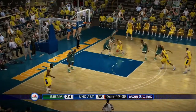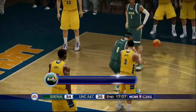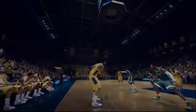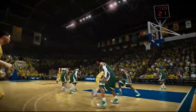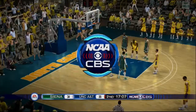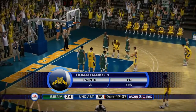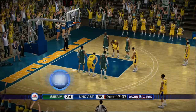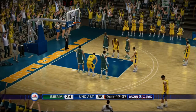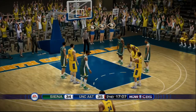They would like to get it inside to the low block. Call for the foul. Obviously too aggressive here defensively. You really got to know your limitations. At the line. Rims off.